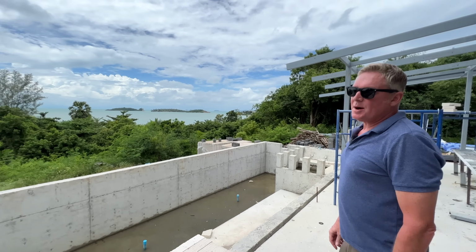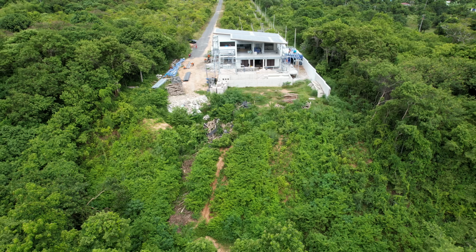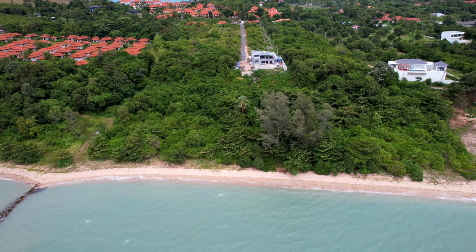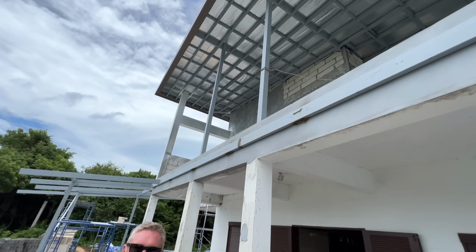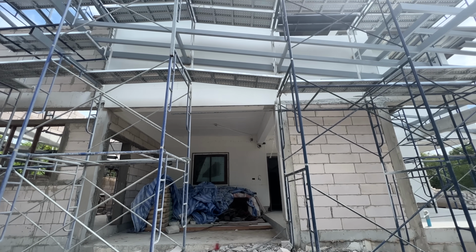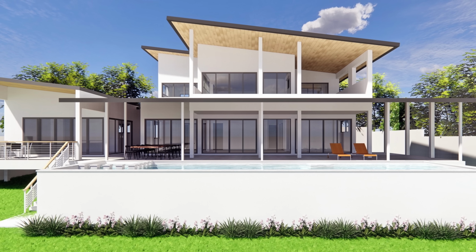So other options that the client would have would be to figure out exactly what they want with the landscaping. But someone could do a pétanque court, they could do a volleyball court, they could do a putting green, whatever they wanted at this stage. Really cool design up here. Yeah, everything is made based on Australian standards. So Cal had about 30 years work building gorgeous houses in Australia, and he's bringing a lot of that technology here that hasn't been used much in Thailand.